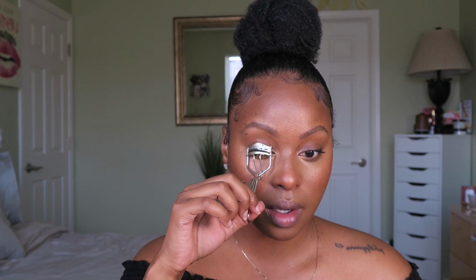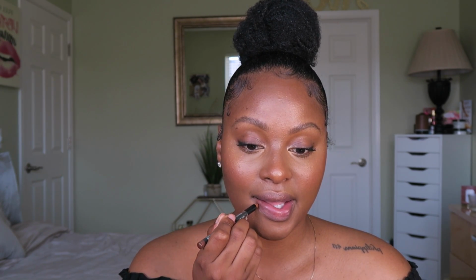Now we can actually curl our lashes. So I'm going to take my lash curler and just curl my lashes up. Now for lips, I'm going to use Brown Liner by NYX. Then I'm going to use Mauve Liner by NYX in the center of my lips, just a little bit. Now on top of that, I'm going to use a clear gloss, just to give you that nice summery look.